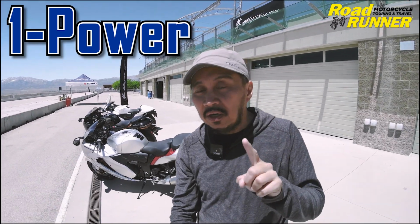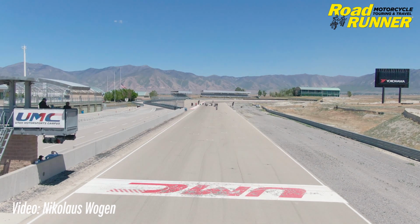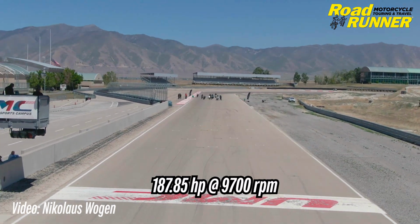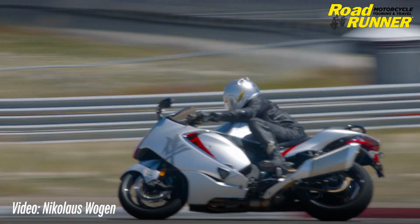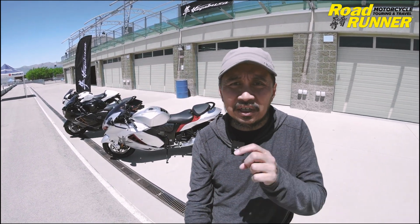1, the power. Obviously, 1300 cc's, the Hayabusa tradition. It makes just under 180 horsepower these days, but the power is perfect for this big, long track. You got torque everywhere. You could literally ride most of the track in 2nd or 3rd gear and keep a good pace till you get to the front straight, and then you shift up 2nd, 3rd, 4th, maybe even 5th if you've got more courage than me. I've seen it north of 140 at the end of the front straight. I bet the fast guys here are hitting much higher than that.